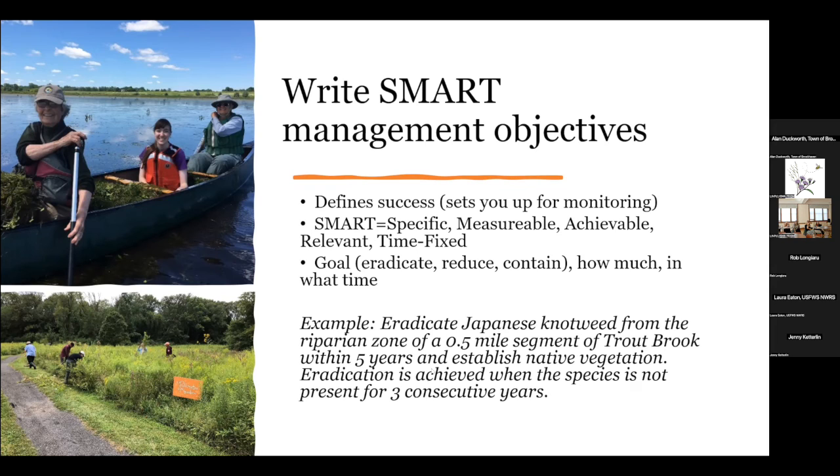So my example of a SMART objective is to eradicate Japanese knotweed from the riparian zone of a 0.5 mile segment of Trap Brook within 5 years. And eradication is achieved when the species is not present for 3 consecutive years. Doing this in as quantitative a manner as possible really sets us up nicely for monitoring.